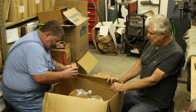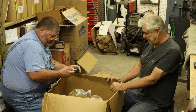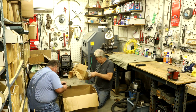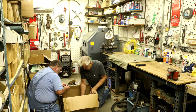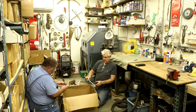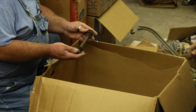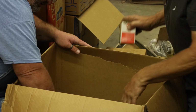Lots of suspension parts. I'm going to have to get some white boxes, the little 12x12s, and put it in the white boxes and sort it that way. We'll throw it back here, get it out of the way, and see what's down below. Some of this stuff is useful to double check even if we have a reproduction. It's always good to have a good sample.